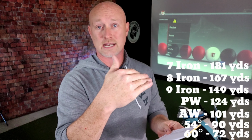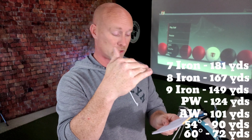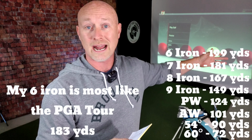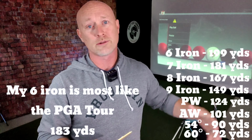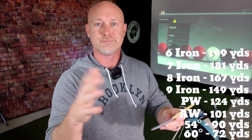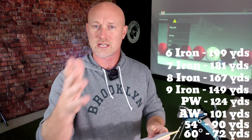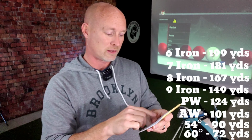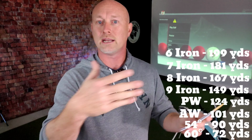Then you go to the 6-iron. Now, I make a pretty big jump with the 6-iron here, to 199. Again, that could be that I just struck a lot of 6-irons really well above my average, or it could be down to the fact that the loft on my 6-iron is pretty different from my 7. Instead of being 4 degrees, it could be like 6 or 7 degrees, and that might account for that leap.